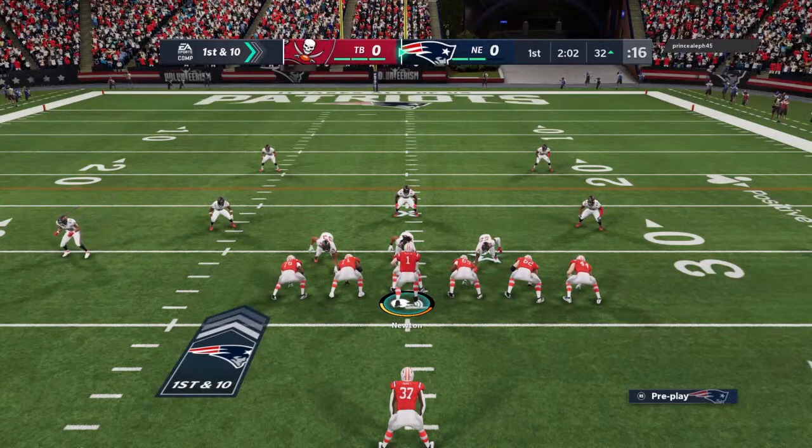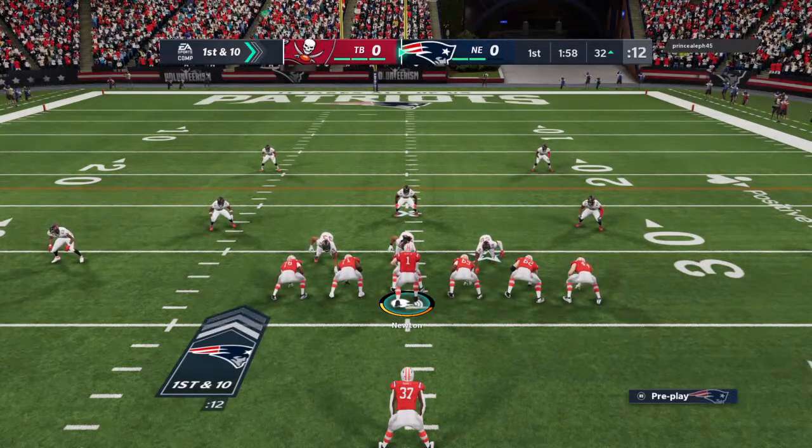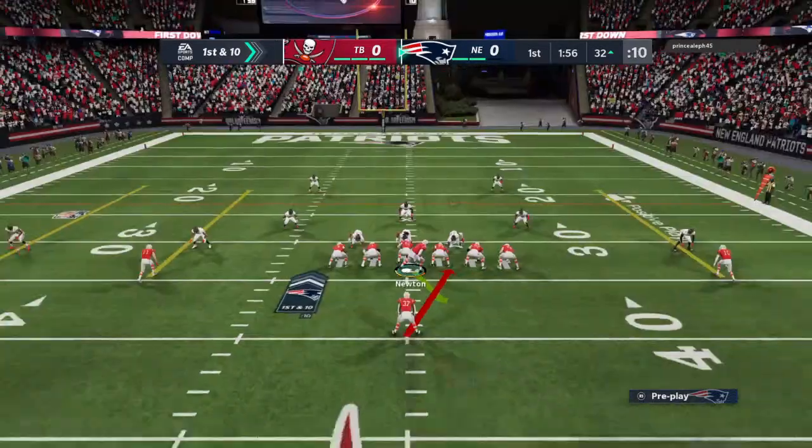Hey, we got 3 out. Check. Check hot route. Hot. Check nickel. Hatchet.